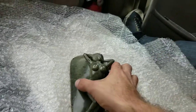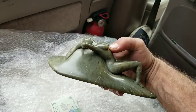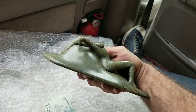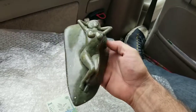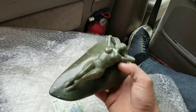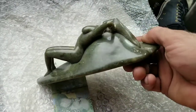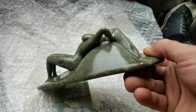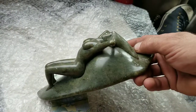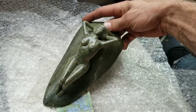I'll show you how big she is. She's actually sizable. You can see I got quite accurate about things.